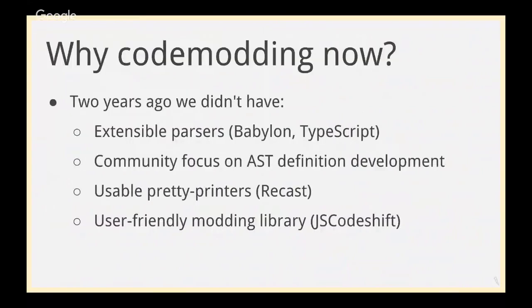So why are we doing this now all of a sudden? And why weren't we code modding like 10 years ago? It comes down to just a fortuitous confluence of particular capabilities within the JavaScript world. We have extensible parsers now, like Babylon and TypeScript, that we didn't have 2 years ago. They allow us to understand what a JavaScript file represents, and to represent that in the abstract syntax tree that I mentioned before, this structure that we can inspect and traverse.